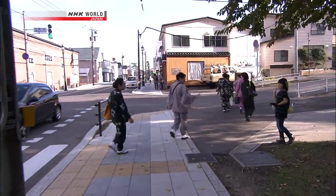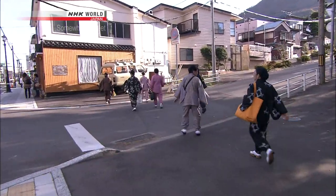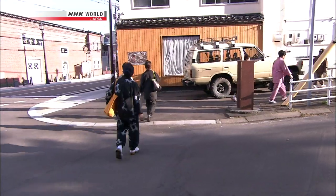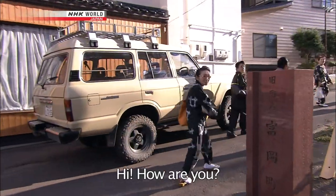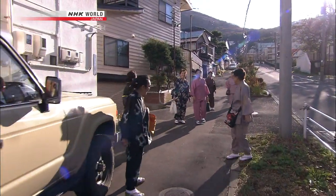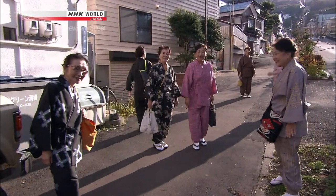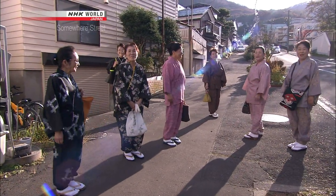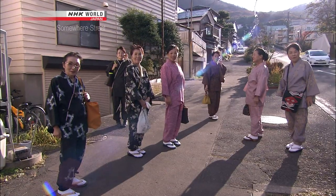What's this? What are they wearing? Where are all these ladies going? Excuse me. Hello? Are you all going to a ladies' meeting of some kind? Practice? What kind of dance? What? Granny Yosakoi? Well, I don't see a single old lady here.